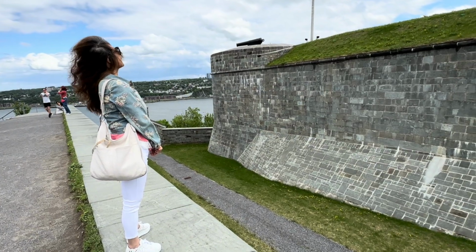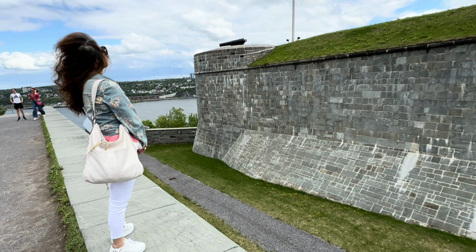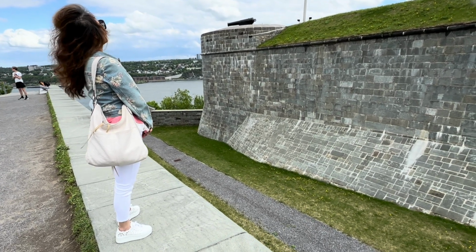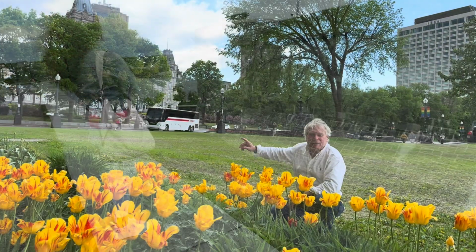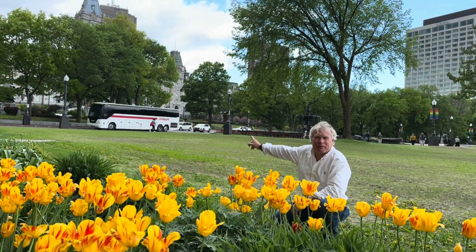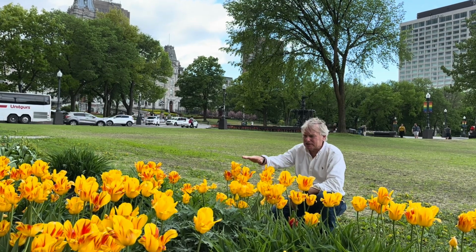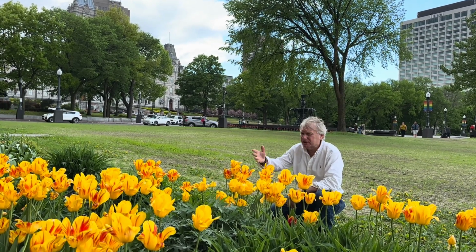So what we're looking at here is one of the cannons here at the fort, where they were taking shots at the British as they came up the St. Lawrence Seaway. So right here is the Parliament building here in Quebec, and this is where all the government is transacted. And right here we have this beautiful display of tulips, just gorgeous.